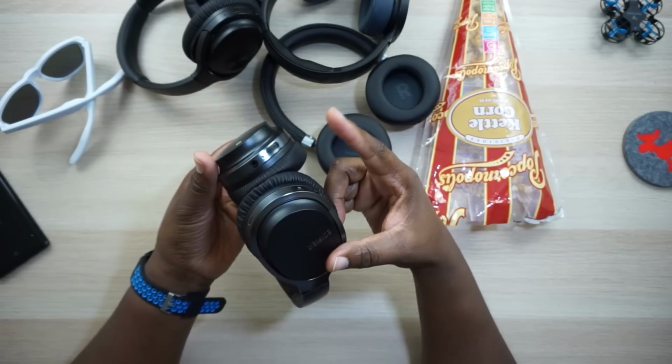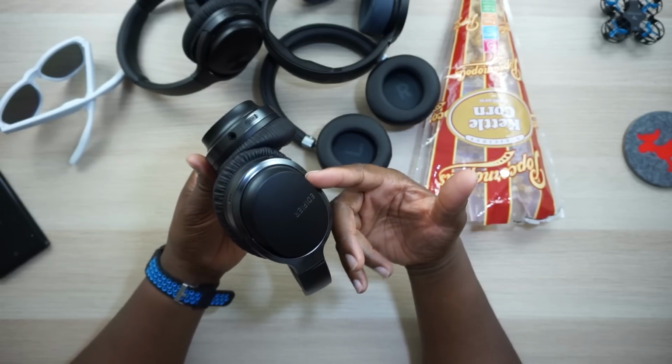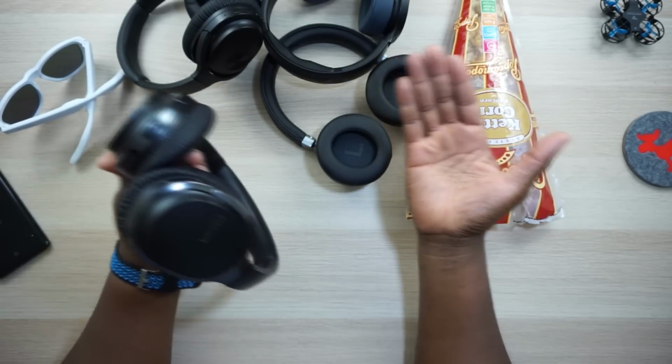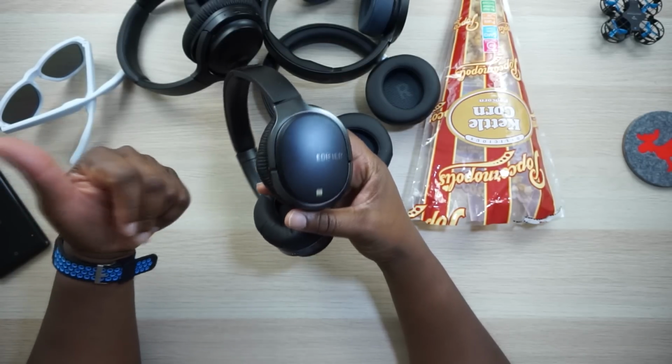You got a 3.5mm jack. They got about, I think, 25 hours of battery life. I didn't mention the battery life in any of these. They're all really great. They're about 25. Let's just say they're all 25 hours plus, so you don't have to worry about battery life in these things right here. But these have about 25 hours, and these have NFC for those of you who want that in there.